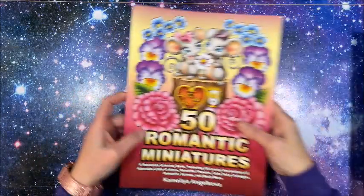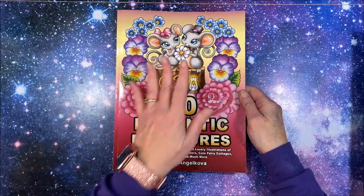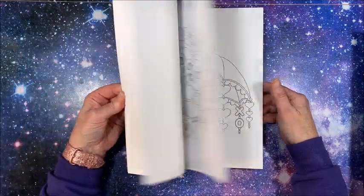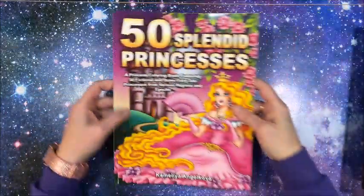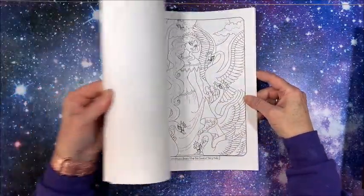Some more Camellia Angelkova books, 50 romantic miniatures, and these are just adorable. So cute. And then a couple that I did not have yet, 50 Splendid Princesses, and oh, I love this one too.